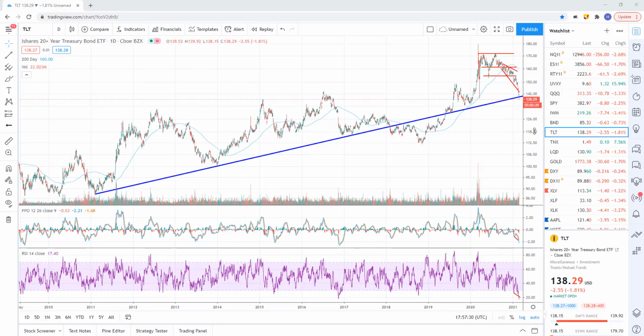As bonds move lower, the yields, or the interest rates, move higher. That's how that works. So the bonds continue to sell off, and interest rates are spiking 1.5%. And that is not good for a market that's loaded with a bunch of debt, corporate debt, all kinds of debt, just debt all over the place.